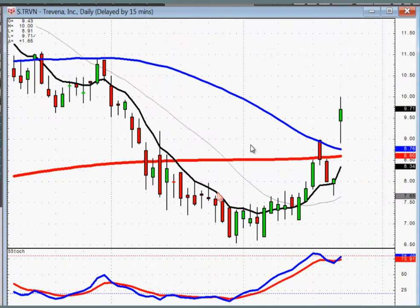Look for this fry pan bottom. What do we expect coming out of this area of a fry pan bottom? A big breakout. That one you definitely want to be buying on positive trading tomorrow. Remember what we've got here. Big gap up, doji type day. If it opens positive, you can start buying immediately.